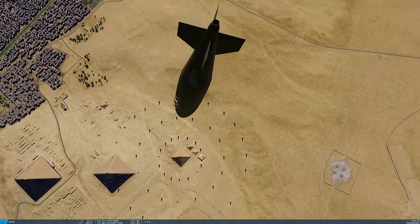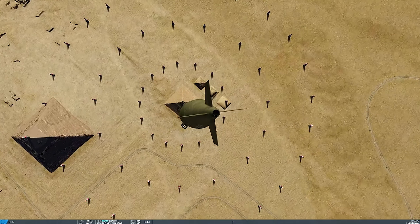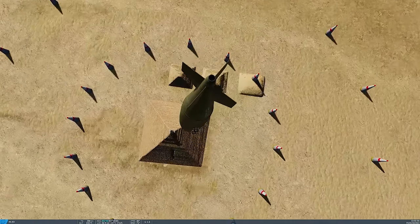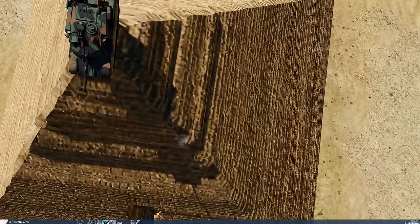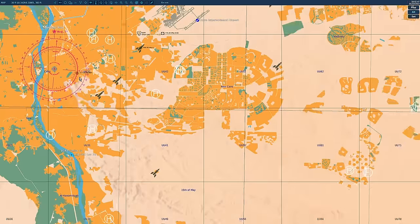This is looking pretty decent. Oh yeah, you're actually going to hit the target. He's going to hit the pyramid. Could he hit the tank? And Simba hit right in the middle of the pyramid. Friggin' unreal. Well, we know which is the best bomber now, and it hurts my soul.